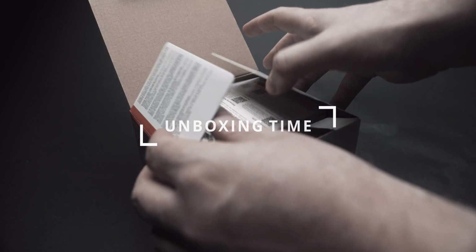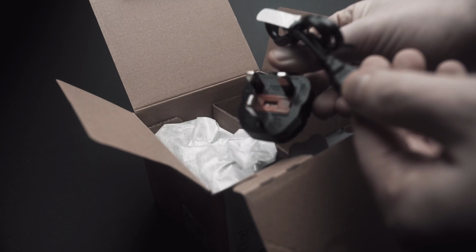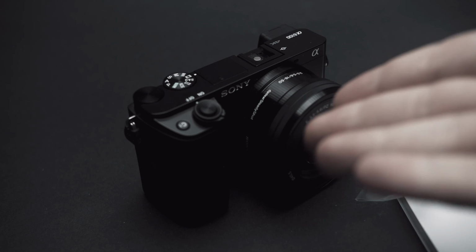But let's start at the beginning of every new camera journey. What do you actually get when you open up the package? Oh, pretty great for a new beginner low-level entry camera into the Sony APS-C lineup. But let's actually dig deeper into this camera.